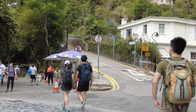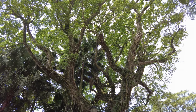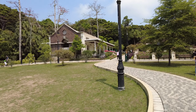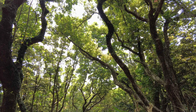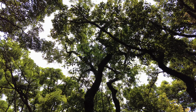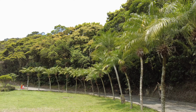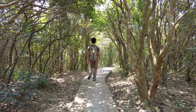Start off the trail at the world's most unaffordable real estate neighborhoods as you make your way through Victoria Gardens. Enjoy the singing birds and some majestic trees. And eventually you'll get out of the neighborhood into some wooded paths.